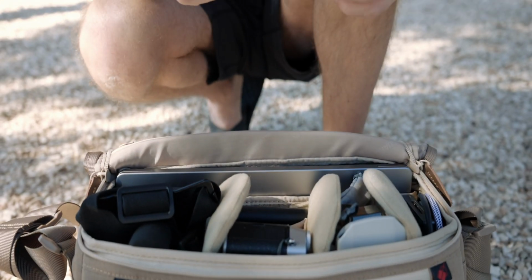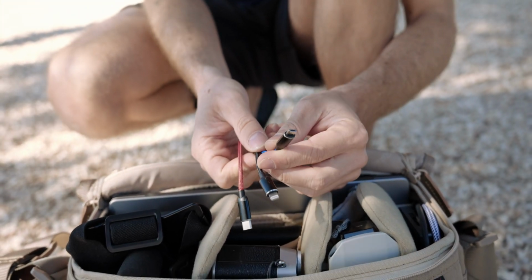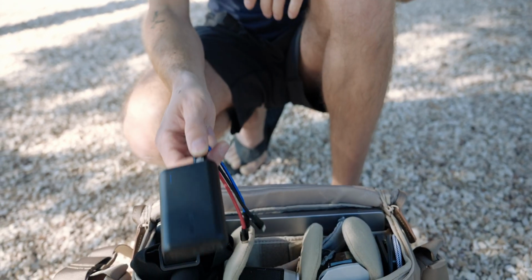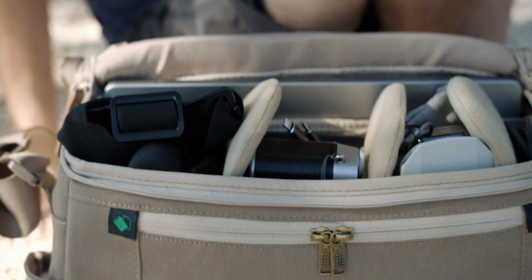Here we got this wonderful 3-split charging cable: USB-C, Lightning, and USB micro. And that I use with my Anker PowerCore 10,000. So this thing can charge my phone 2 or 3 times, plus my camera, which I'll show you in a second.